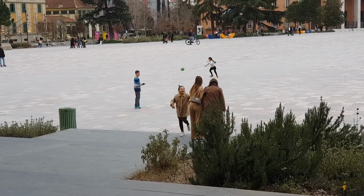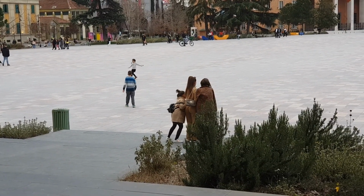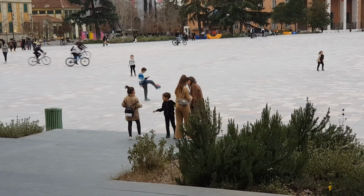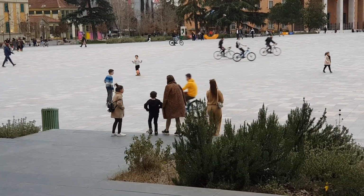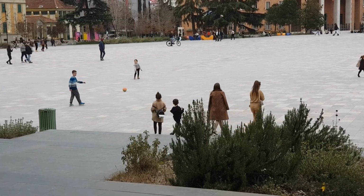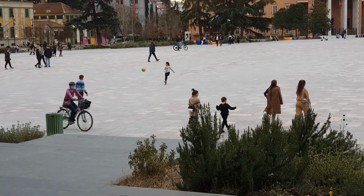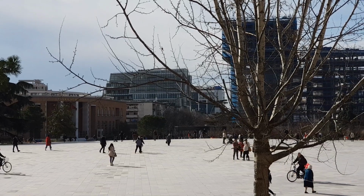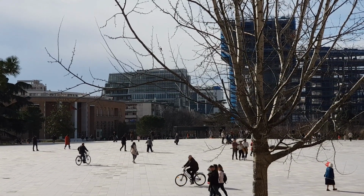Now we have these kids playing footy. And here you can also pay attention to Albanian fashion. People around the world can take some notes because this city can be quite fashionable, especially when it comes to the youth. They could be trendsetters around the world if people catch a glimpse of how they dress.